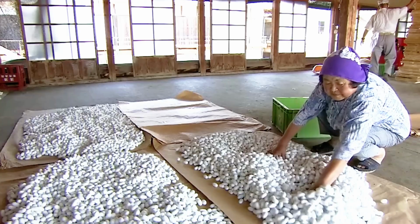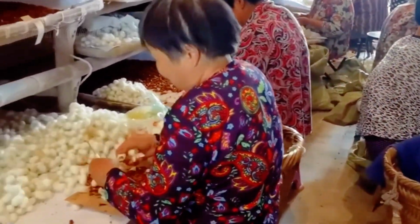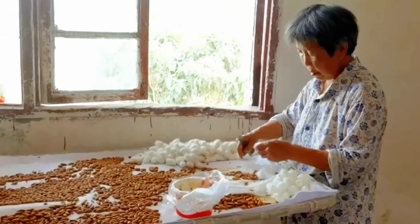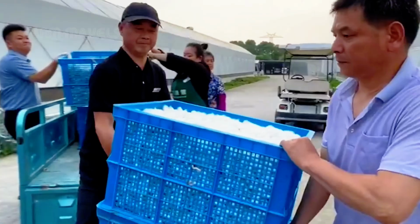Each farm can harvest millions of cocoons each season. The cocoons are processed to remove low-quality ones, retaining only the best cocoons for producing high-quality silk. This work still requires the skillful hands of humans, which no machine can replace.